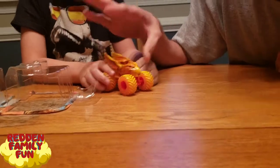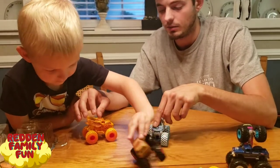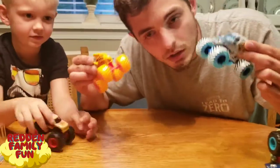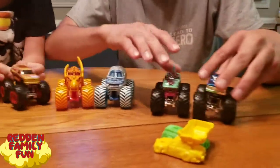We were going to sell this on eBay because there's not very many of them at Walmart, since it's an exclusive. But he loves monster trucks. I couldn't sell them. They were too cool, man. Look at them. They're really cool. They didn't have trucks like these when I was little growing up. I love monster trucks. We're going to be getting a lot more.